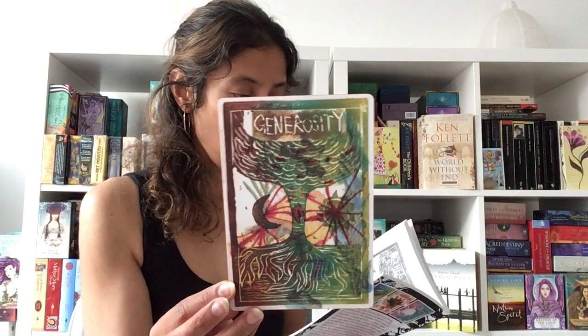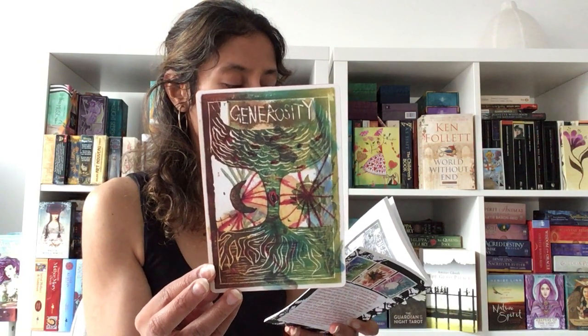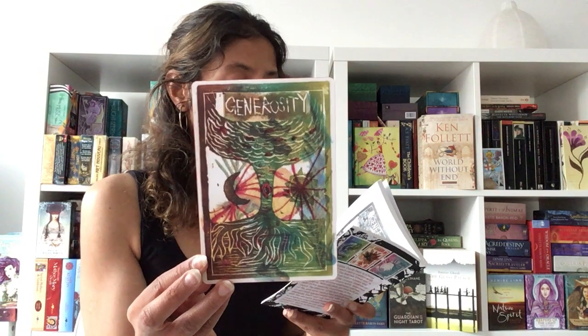Oh, here it is, Generosity. Okay, so this is the card. It says, Witch's Wheel correspondences: Water, Autumn, West, Sunset, Midlife, Third Quarter Moon, Expression, Council, ancestor, and initiation.